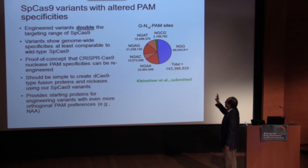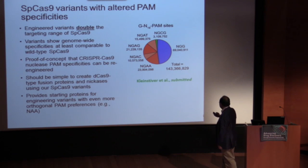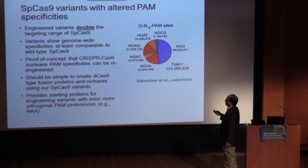All right, so in conclusion for this part, with these engineered variants now, to put some numbers on it, we've essentially doubled the targeting range of wild-type SpCas9. This is a pie chart showing you the sites that you can find in the genome that have an NGG PAM. And if you look at all the NGA PAMs and this little sliver that's the NGCG PAMs, which is not only because it's 4 bases long, but apparently because this type of triplet is underrepresented in the human genome, you get this number of total sites. And as you can see from the pie chart, we essentially have more than double the targeting range.